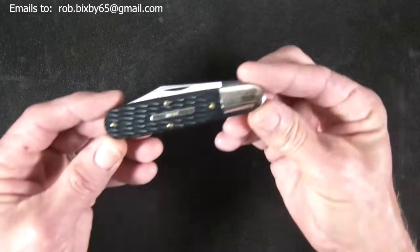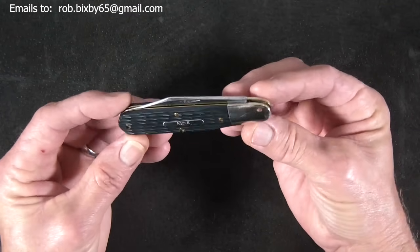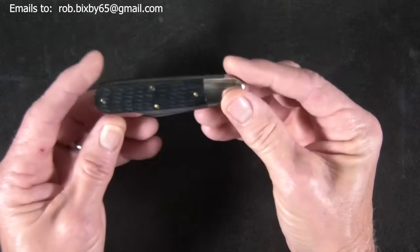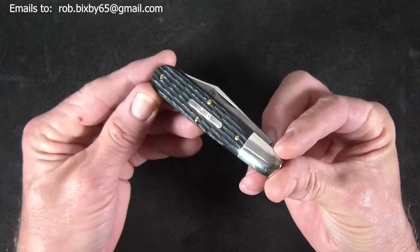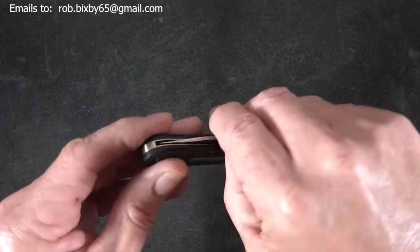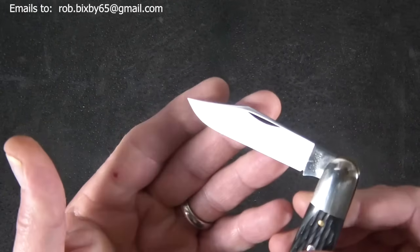Regards, Bill. So we got a 78 pattern, but the covers are short and the bolsters are long. Bill didn't intend this to be called a Barlow because there's a shield. I think she cut the covers too short. That's my opinion. This one is in black jigged Delrin with Rosie's name on it. It's a single clip 78 with the Rosie the Riveter etch.